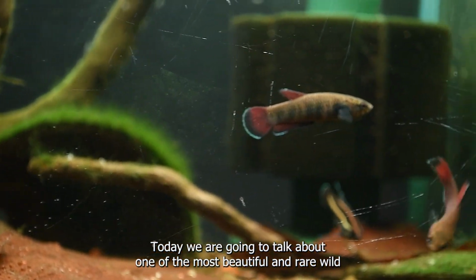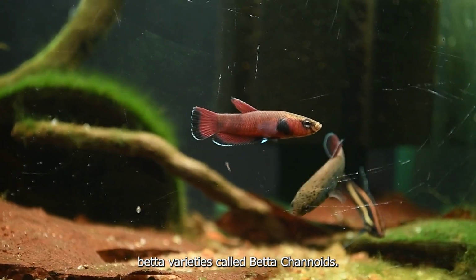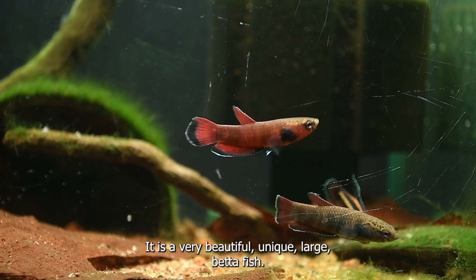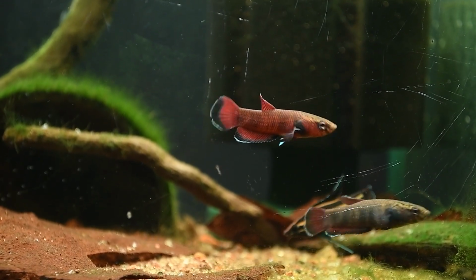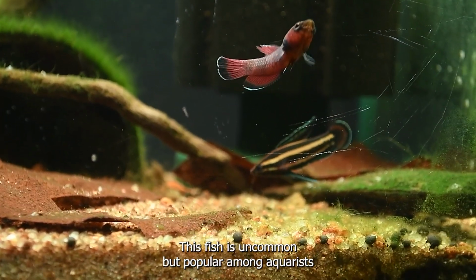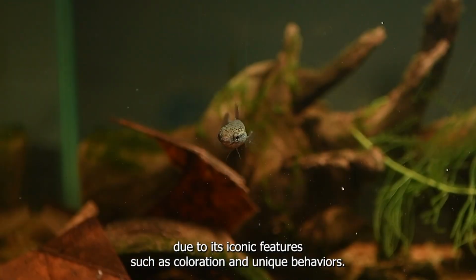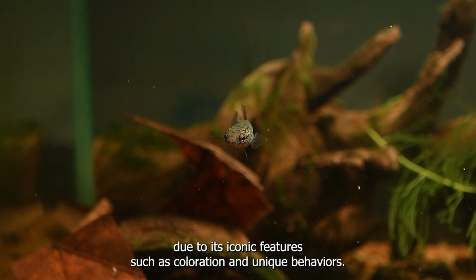Today we are going to talk about one of the most beautiful and rare wild betta varieties, called Betta Channoides. It is a very beautiful, unique, large betta fish. This one has another common name called Snakehead Betta. This fish is uncommon but popular among aquarists due to its iconic features such as coloration and unique behaviors.